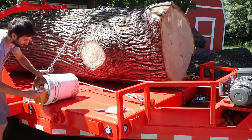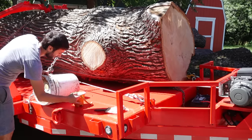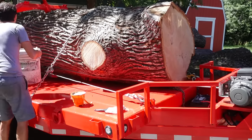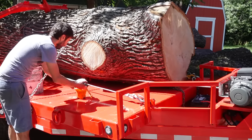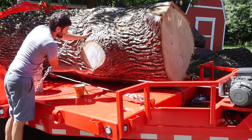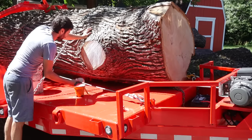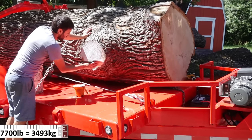I have to tell you, I am super, super ecstatic right now. This went so well. So no issues getting this thing up here. That was the thing I was least worried about, getting it back here. This thing tows so smoothly. It is insane how well this trailer handles this kind of load. The estimated weight on this thing with the log weight calculators puts it at 7,700 pounds. I'm just gonna call it 8.